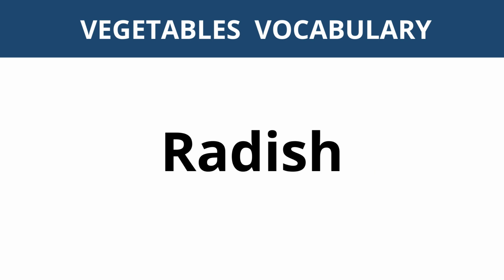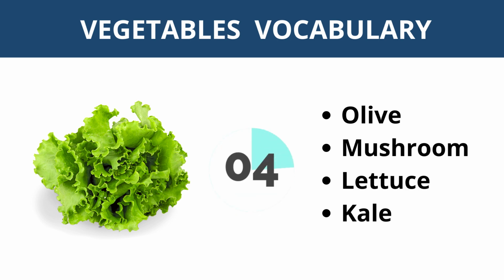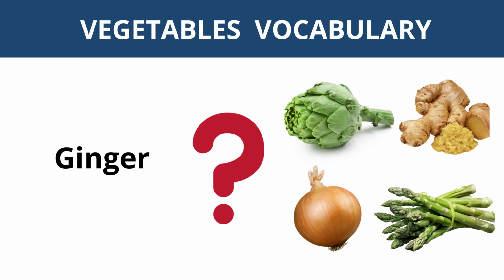What is it? Radish. What is the picture of? Olive, mushroom, lettuce, kale. Lettuce.